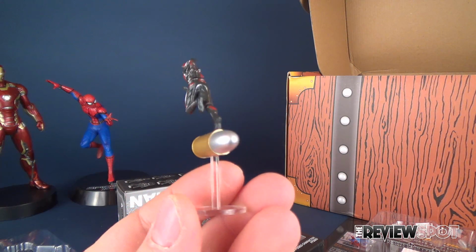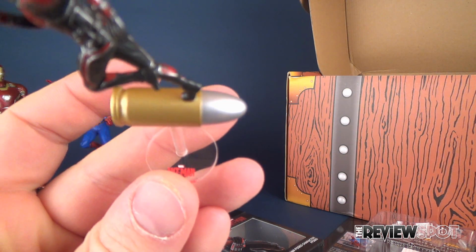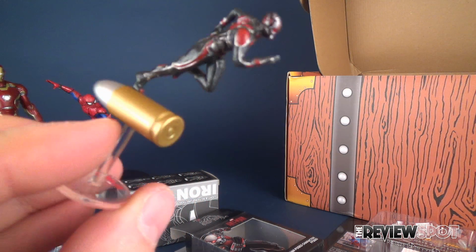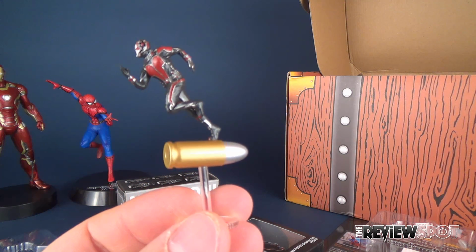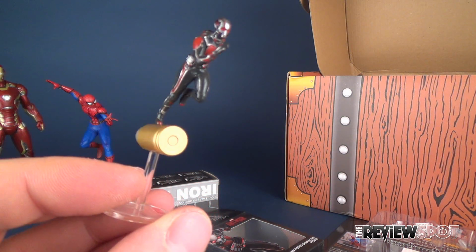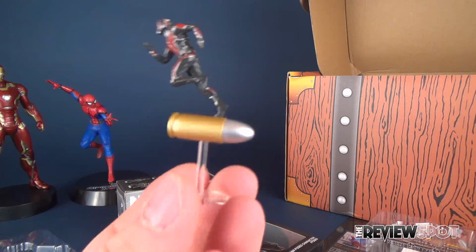Which I think actually ends up happening in the first Ant-Man movie. I say the first, the only Ant-Man movie, but we've got Ant-Man and Wasp coming out soon. Or they're making it right now. That's pretty neat. The bullet would be out of scale, but it would be an awesome piece to put along with the other sixth-scale figures if you have them on display. Again, though, the bullet would be just a little bit too big for that.